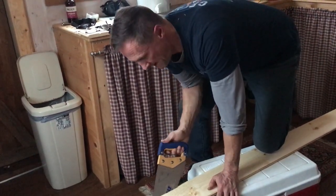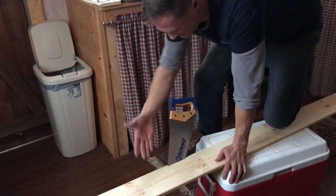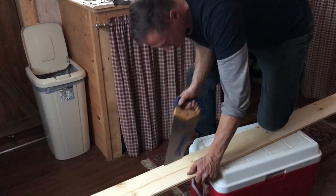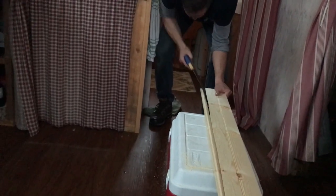I don't know how you keep the angle. Once you get it started, this piece of the saw pretty much wants to follow. I mean, unless you force it differently, it's going to stay the same way all the way through.